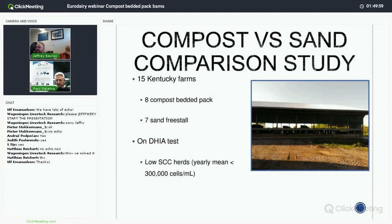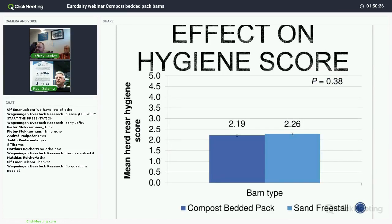We have been quite curious how the system compares to other facilities, so we did a study that just finished up last year where we compared 15 herds. Eight were compost bedded pack barns, and the others were sand freestall barns. All these herds had to be on official DHI test. We selected only low somatic cell count herds for the study, those with a somatic cell count less than 300,000, to make sure that we were working with well-managed herds in both samples.